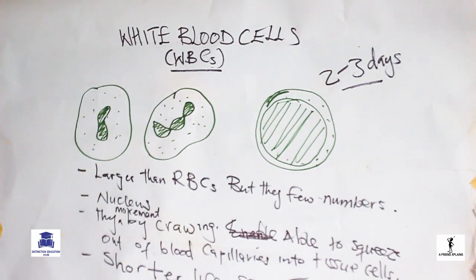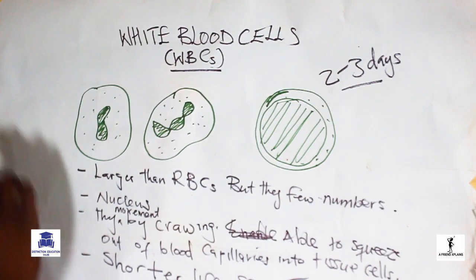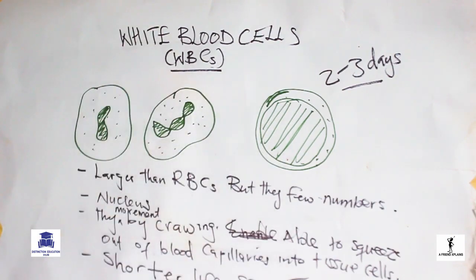There are different types of white blood cells. We've got cells such as the phagocytes and the leukocytes, and we'll look at these in more detail, or maybe you'll look at these at an advanced stage. I can mention them, but at this stage, this is what you need to know. Don't forget, this is about the basics of biology.